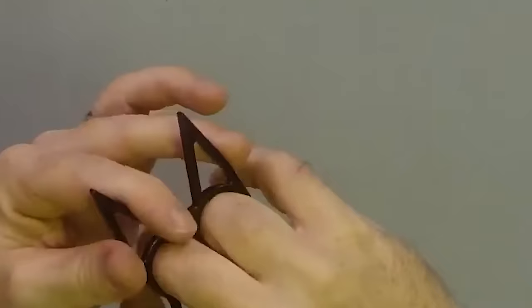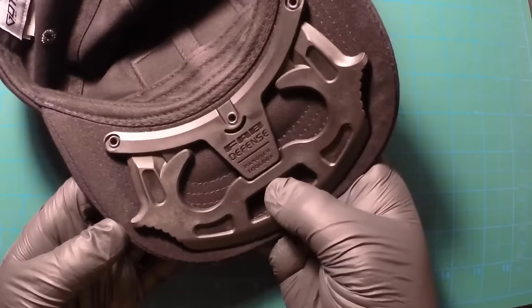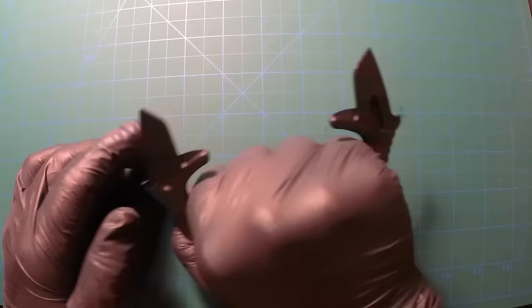The Gotcha Tactical Cap may look like an ordinary cap, but it conceals a formidable secret. Crafted from reinforced polymer, it's both lightweight and durable. Designed for quick and versatile use, it fits comfortably under your cap's visor and naturally in your hand.